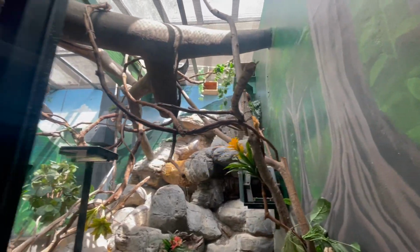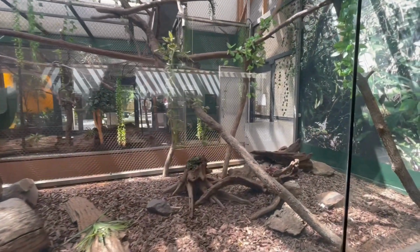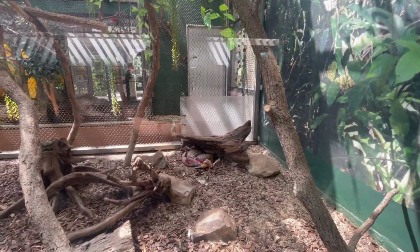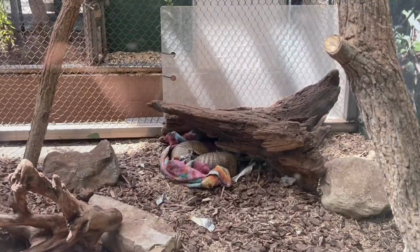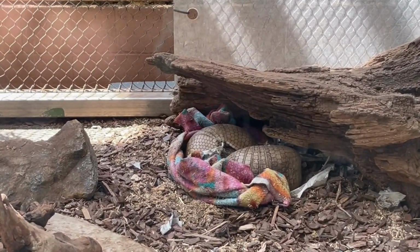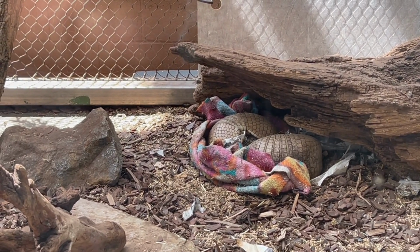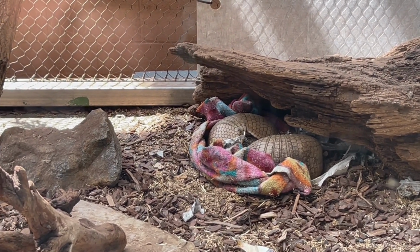Tamarin. It's a type of monkey. Guys, it's finally happened. There's an armadillo. Snake. No, it's not a snake. It's an armadillo. There's two armadillos. Hey, you finally see one. I know. I'm so excited.